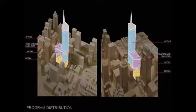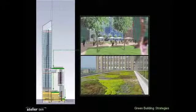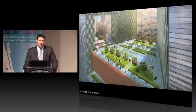This mixed-use project, which includes offices, hotel, and retail, will be deeply rooted in the urban fabric with transit connections and multiple levels of open public green spaces which are located on and above the ground plane. This is just a picture of the urban room that's in the middle there. It provides almost over half an acre of space, entirely open to the public.